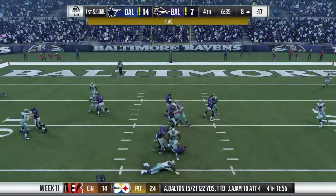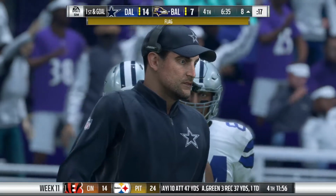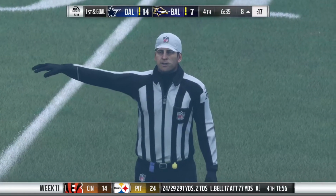They run it here. Ware. And he'll be brought down. Oh, that's a face mask. Certainly looked like it. Indeed, here come the flags. Face mask. Defense.